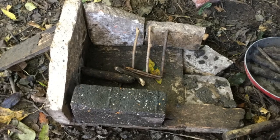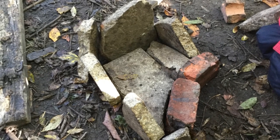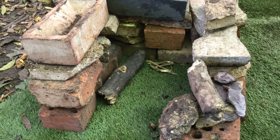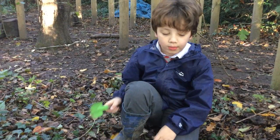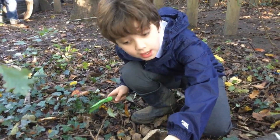We created our own versions of Scarborough using stones. You can see an underground bunker. You can see my one here is all dirty because archaeologists had to dig it up, but also because it's been left there for years. We make leaf rubbings and sculptures from natural resources.